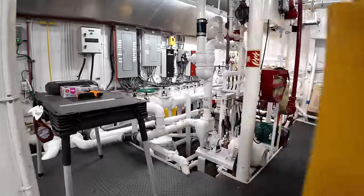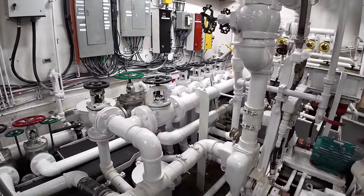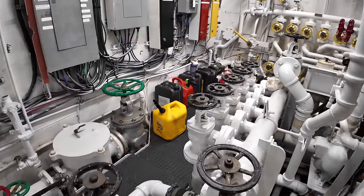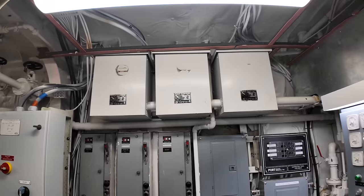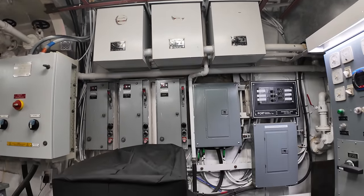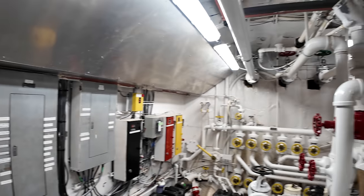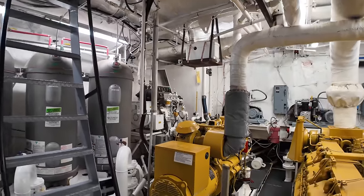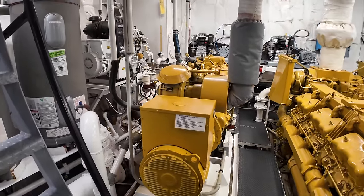In addition to propulsion and power generation, this engine room houses several essential systems. There's a blue water desalinization unit, capable of producing 70 gallons of fresh water per hour from seawater. A Salicrew shore power converter ensures the boat can connect to electrical grids worldwide. There are two air compressors that supply the main engine and various tools, three 50-gallon electric water heaters, and two high-capacity bilge pumps that double as fire pumps.